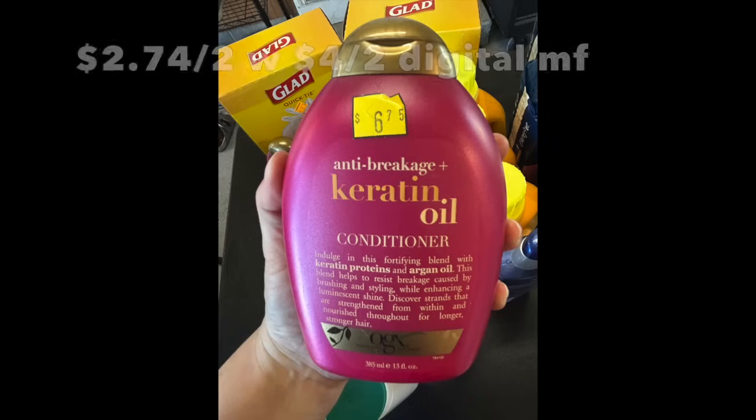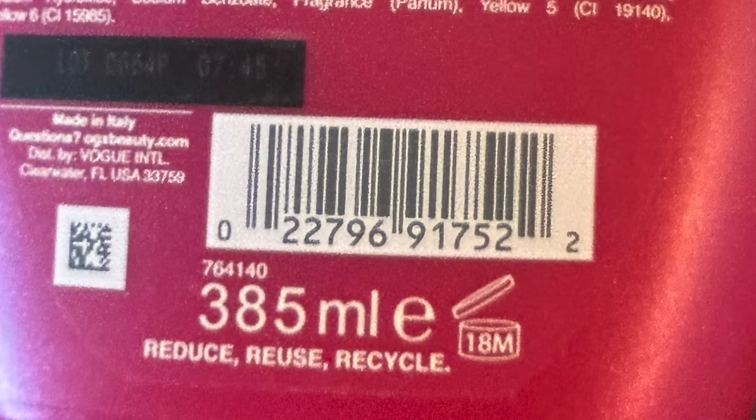$2.80 subtracting this, it's a little bit of magic. Now we have a $4 off of 2 digital coupon to go with OGX, both the shampoo and conditioner. So it would be $2.74 for the 2 with that digital coupon. Now, there were also $3 Peelies spotted at Meijer, so I think it would be very cheap, like 37 cents per with that Peely, and the Peely does scan at Dollar General.